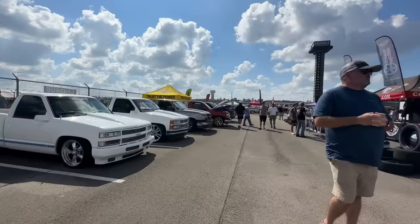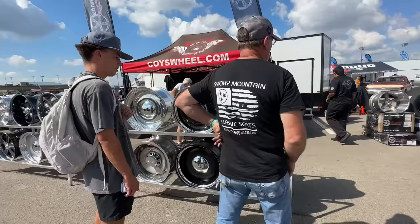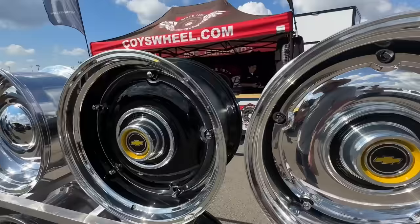Oh, we got Coy's Wheels over here set up today. You could literally walk out of here with a new set of wheels. I actually wouldn't mind taking home a set of these Transits. Oh, they got the CST, the Delmo style. Look at this. The CST style 22s, those are so sick. They got black ones too. I haven't seen those before.